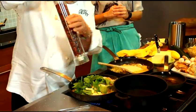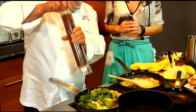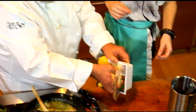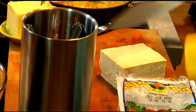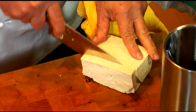Yep. This is basically done, believe it or not. This is the base for the tofu. Now let me show you what's next. You want to make sure that you buy firm tofu. It's firm and it comes out of the block. Then you cut it, whatever slice you like, however thick you want it. You can slice it this way, any slice you want.